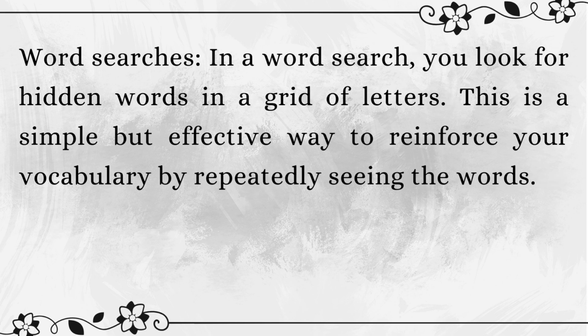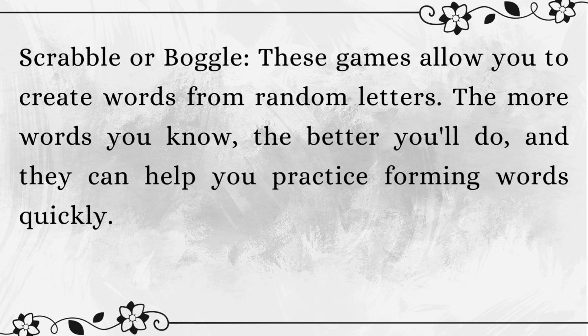Word searches. In a word search, you look for hidden words in a grid of letters. This is a simple but effective way to reinforce your vocabulary by repeatedly seeing the words. Scrabble or Boggle. These games allow you to create words from random letters. The more words you know, the better you'll do, and they can help you practice forming words quickly.